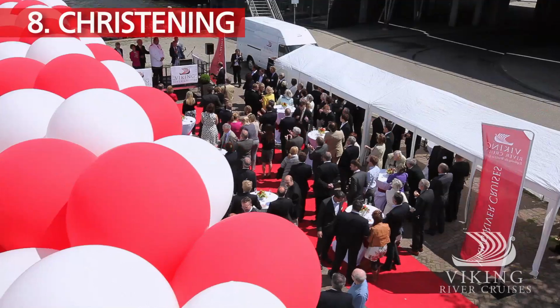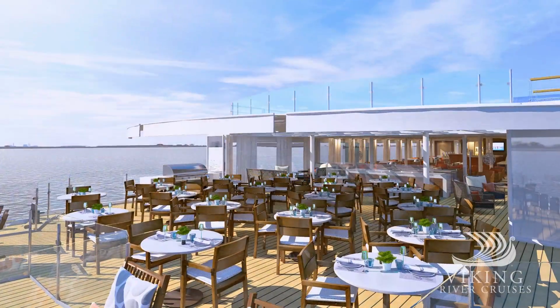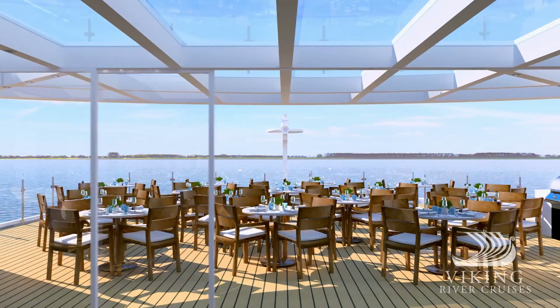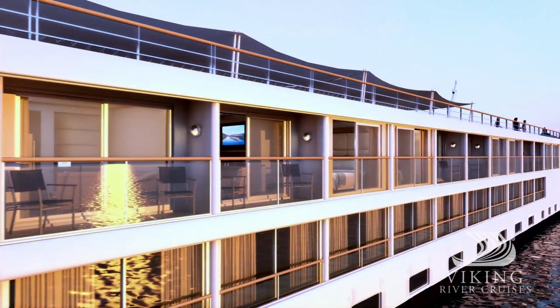From here, each ship is christened amid a great deal of fanfare, a joyous tradition for good luck that dates back centuries. Then it's time to set sail, off to explore the waterways of the world. It's a new way of cruising. I think it's fantastic. We are very, very proud of these ships. It's a truly grand environment, a new way of thinking about hospitality on the river.